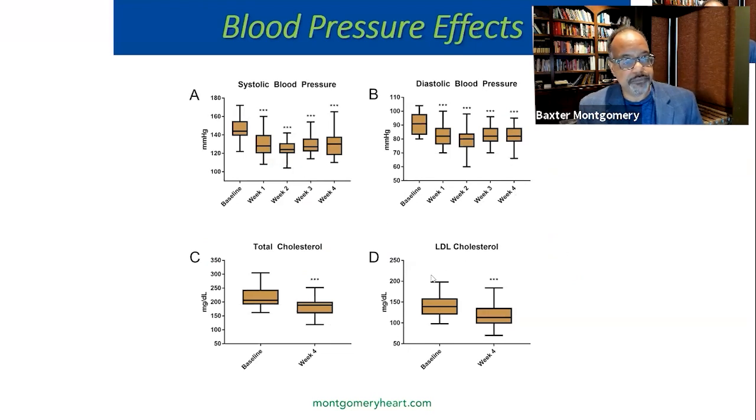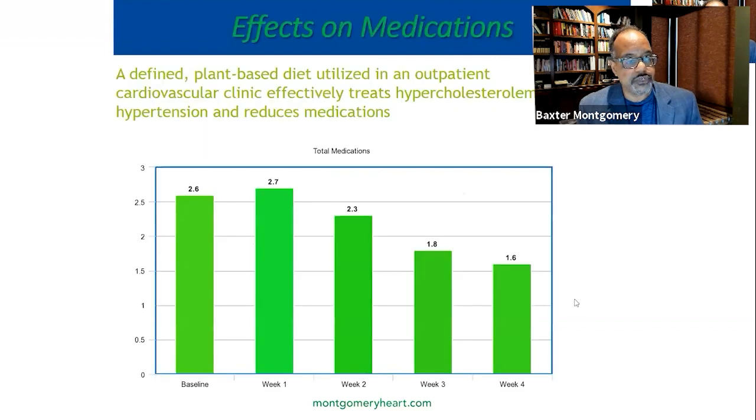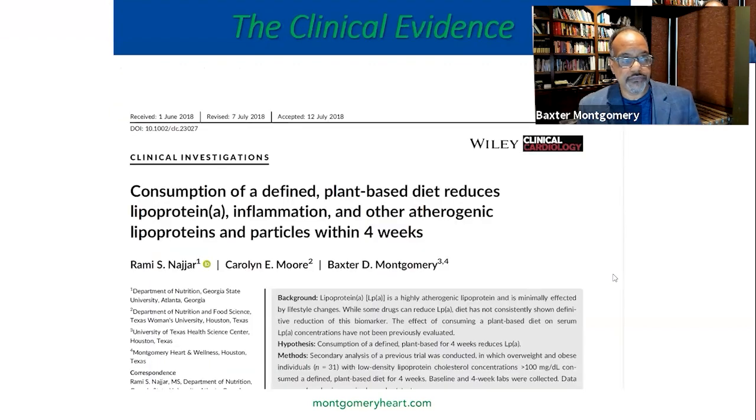Systolic and diastolic blood pressure levels were reduced. Total cholesterol and LDL cholesterol levels were reduced. And of course, the medications. At baseline, they were taking an average of 2.6 medications, which went down to 1.6 medications, while at the same time blood pressure was going down. We also saw significant reduction in antihypertensive medications in the same group.